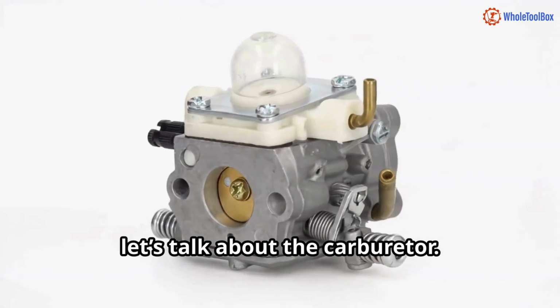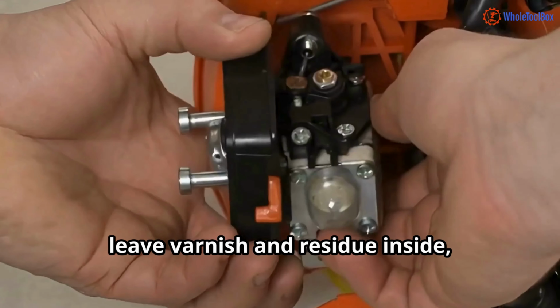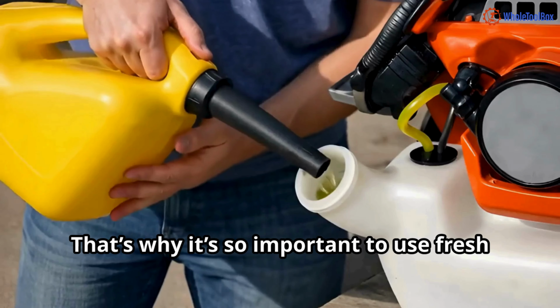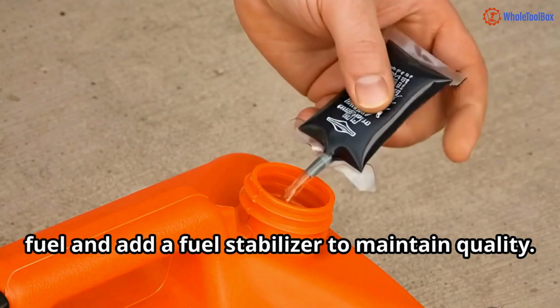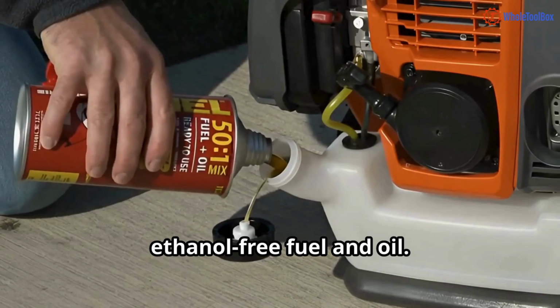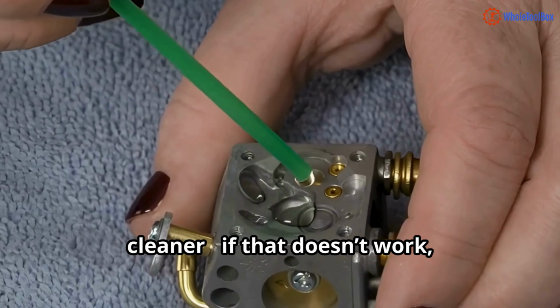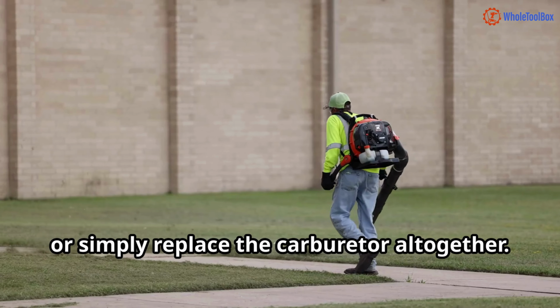Next, let's talk about the carburetor. Old or leftover fuel in the tank can leave varnish and residue inside, blocking fuel passages. That's why it's so important to use fresh fuel and add a fuel stabilizer to maintain quality. For even better reliability, use pre-mixed, ethanol-free fuel and oil. Try cleaning the carburetor with a carb cleaner. If that doesn't work, you can install a carburetor repair kit or simply replace the carburetor altogether.